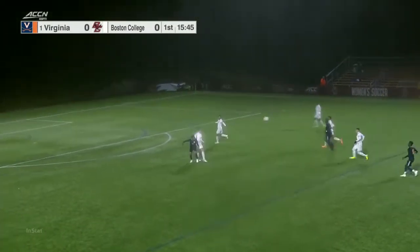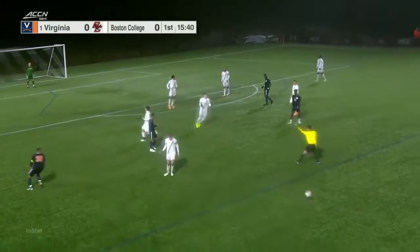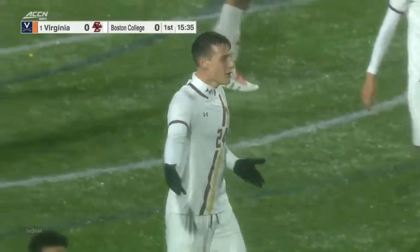Kellett heads it back, comes down to Doniciano. Boy, that hit the hand of Bueller, I think. Yep, there it is. There's a late call, but it's the right one. So a free kick coming, centered up.